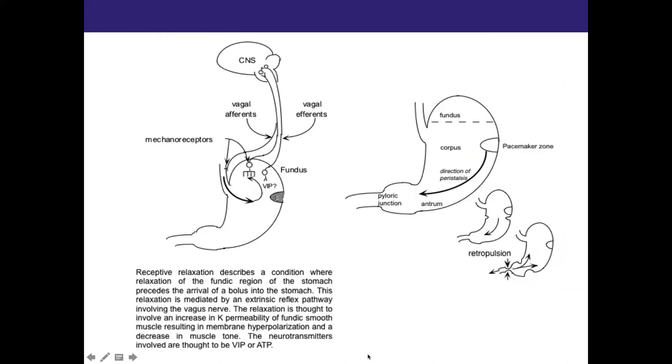All right. So let's talk about some of the mechanisms. In this case, it is referring to motility. There's something called receptive relaxation that I want to start off with. I think this is interesting. This figure doesn't really encompass everything that's going on here.